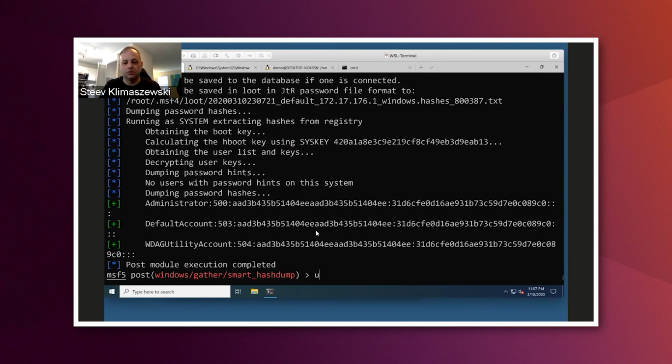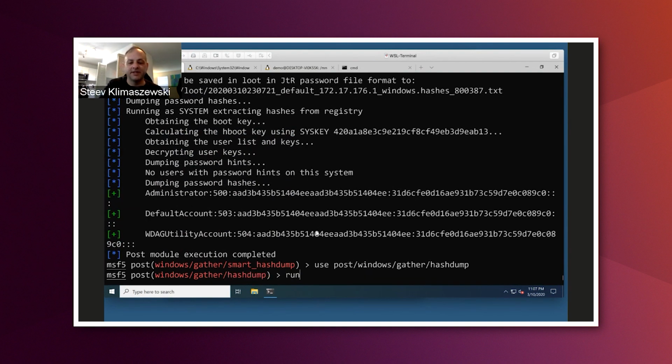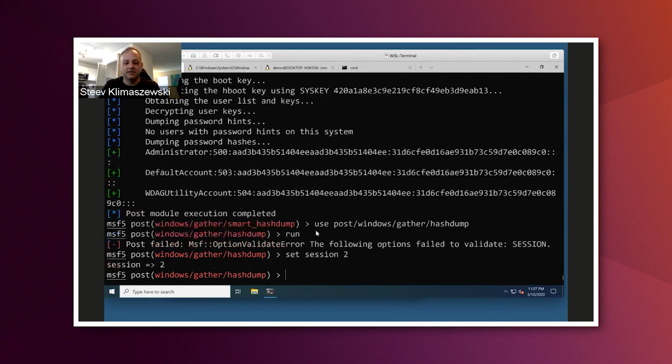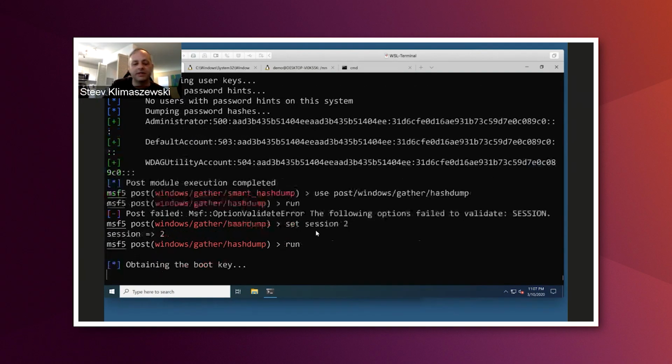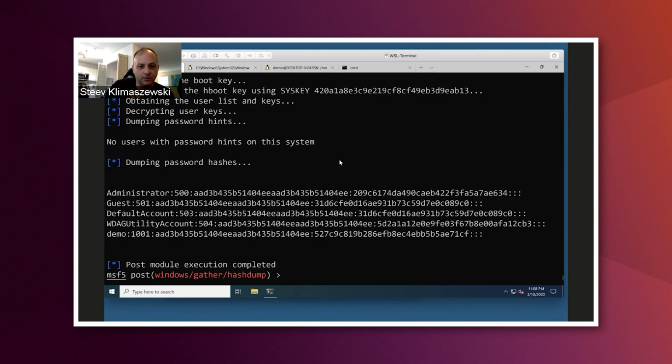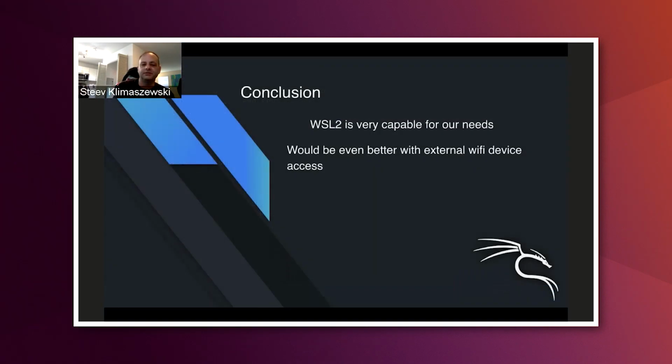Or we can do the other one. We just run this. If you don't set an option here, it'll yell at you. So we set our session to 2, run it, and it's the same thing as before, the difference being that this one is already in the John the Ripper format, and it saved it to that file.